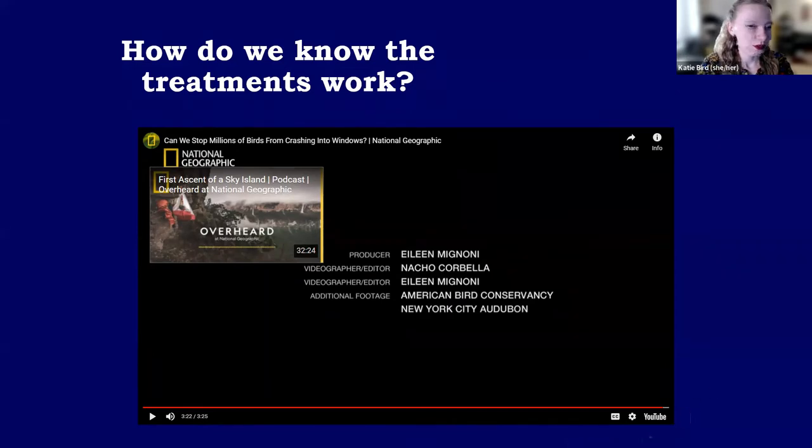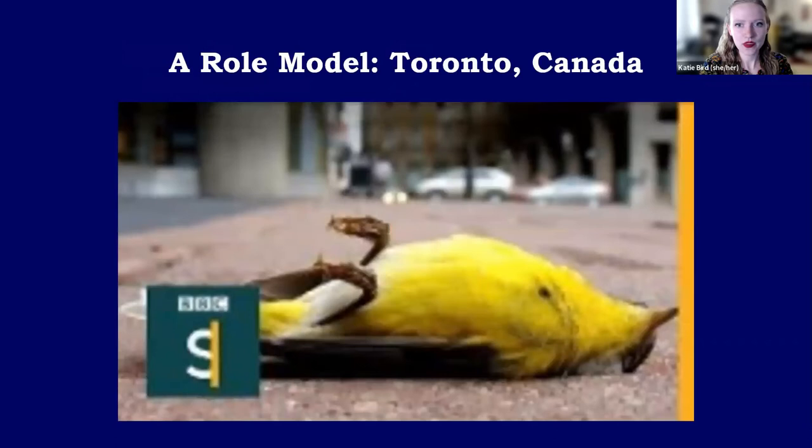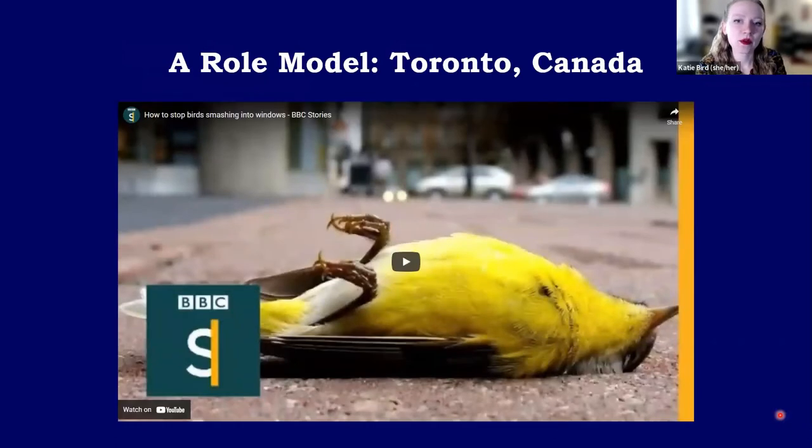The American Bird Conservancy is doing incredible work, and they definitely need more recognition for what they're doing. They're really setting the standard. So now that we've talked about the problem and how we can fix it, let's look to a role model city that has banded together for bird safe infrastructure, and that is in Toronto, Canada.